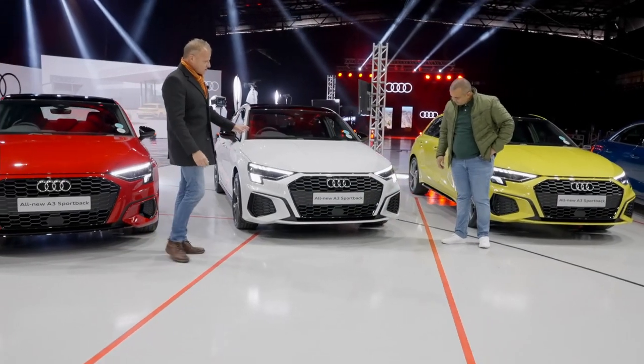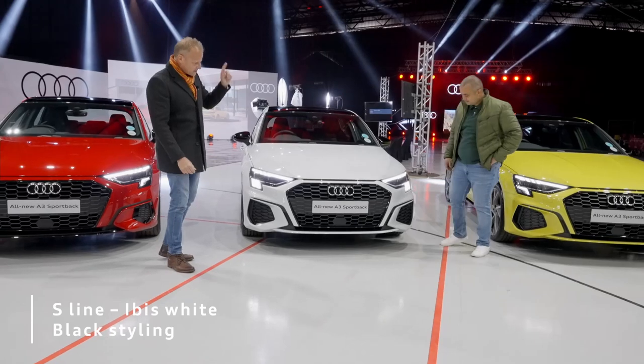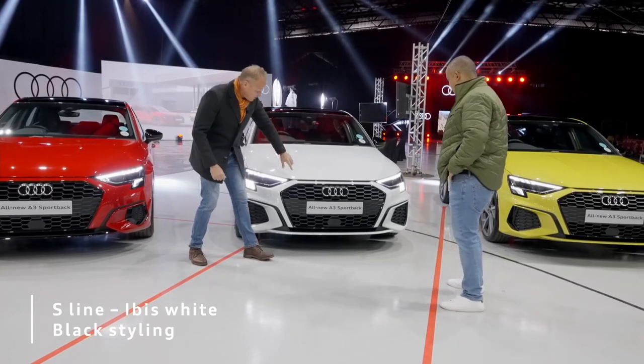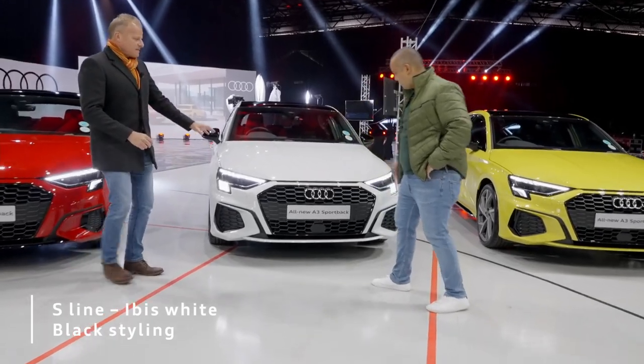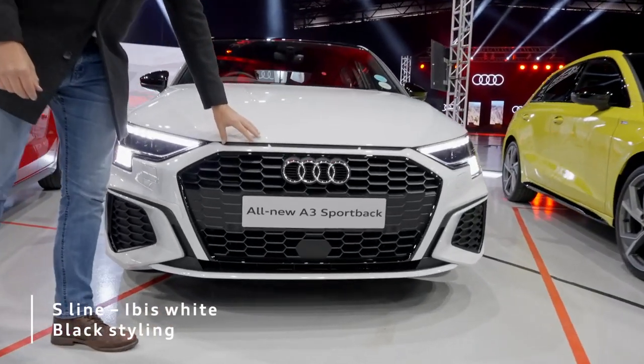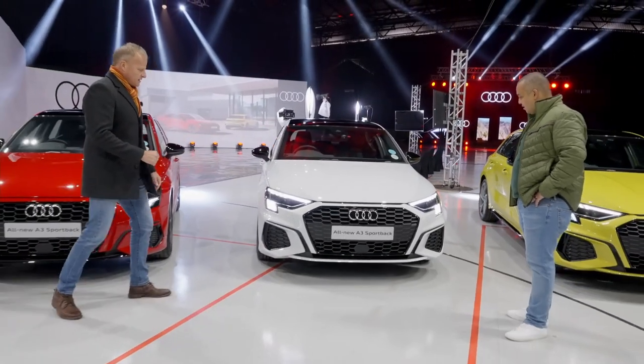Now this car is called the S-Line specification. Oh, I see, here's the S-Line detail. Yes, that's the first thing. And the other way to tell that it's got the S-Line, if you look at the little... Oh, it's got a little, like a grille. Yes. That doesn't have that. That is linking it back to our Quattro rally cars from the 1980s. It had that intake on the bonnet. So that makes it stand out.